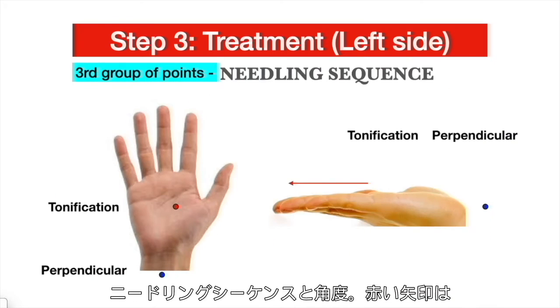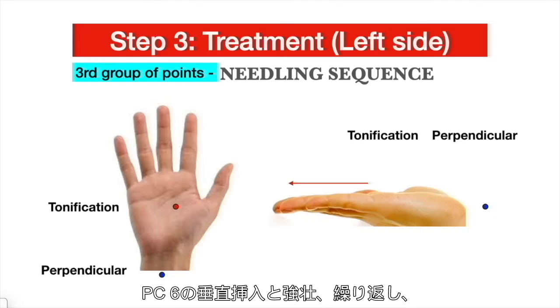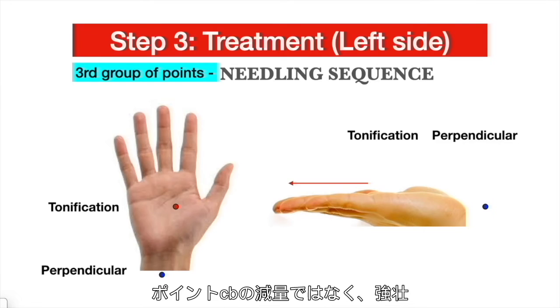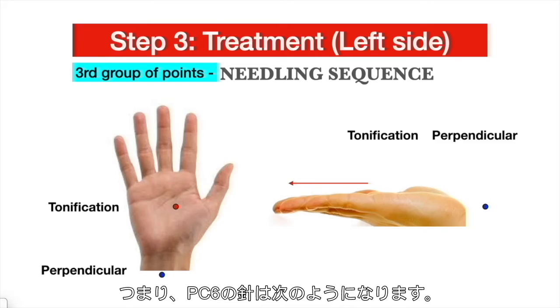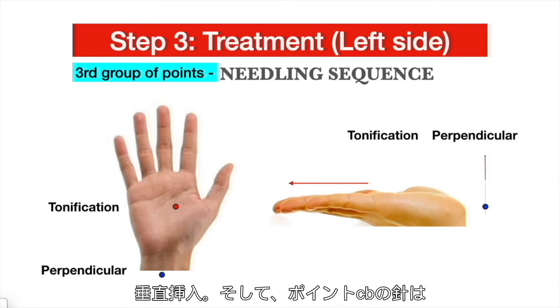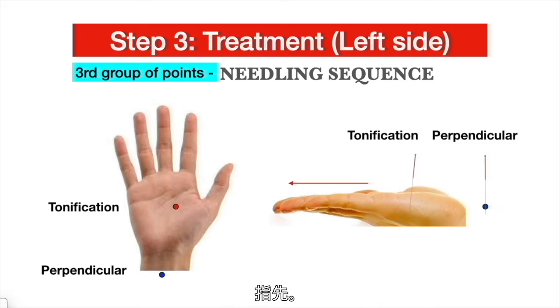The needling sequence and angle. The red arrow indicates the direction of the meridian flow. This time we do perpendicular insertion for PC6 and tonification. Repeat, tonification, not reduction, for point CB in the right palm. So, the needle for PC6 goes like this, perpendicular insertion. And the needle for point CB goes along the meridian flow by tilting the needle tip 6 degrees towards the fingertip.